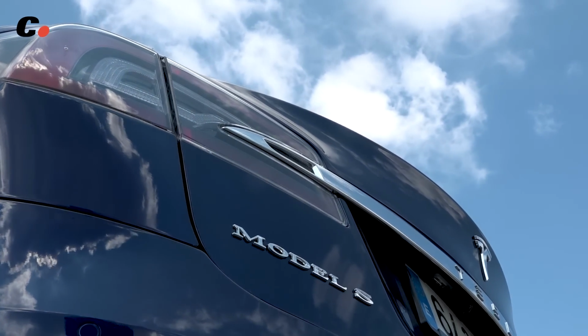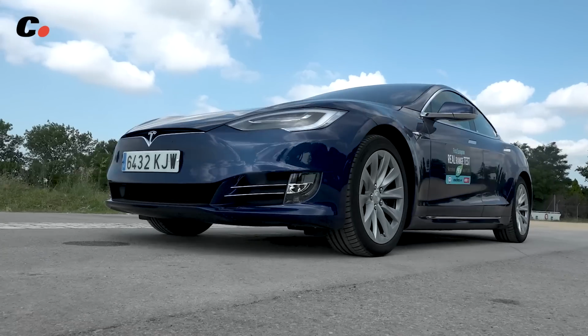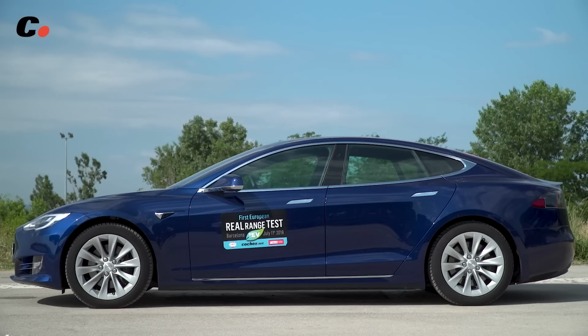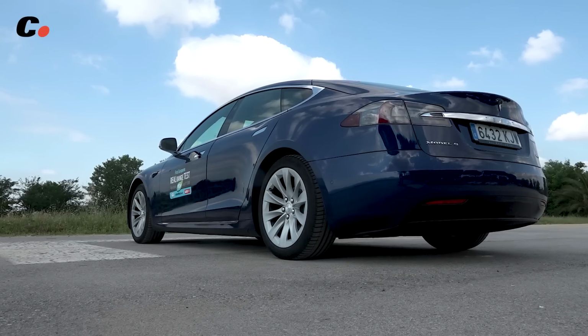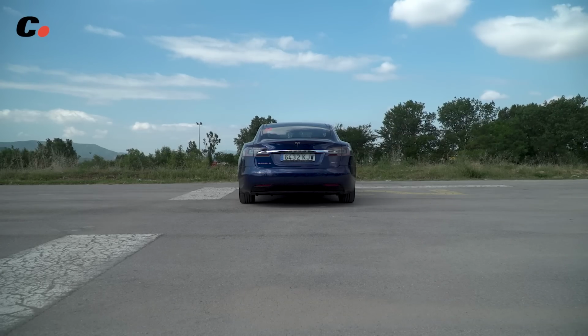Tesla Model S. First luxury electric sedan, the Model S has been updated both in design and technology since the European launch in 2014. 5 meters long, this 5 or 7 seat sporty car has 2 boots and 2 engines, one per axle, and thanks to this it's an all-wheel drive car.